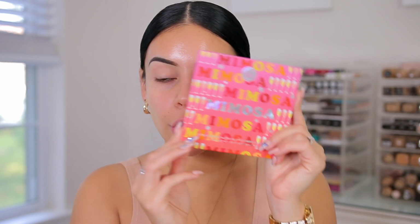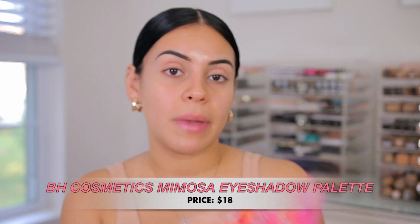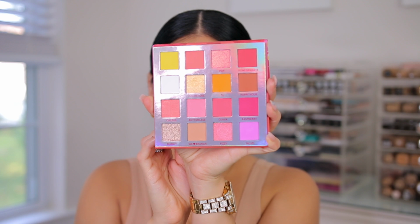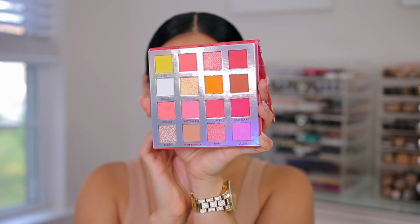So I already have my brows done. I primed my lids and everything, and we're just gonna jump into eyeshadow. I have here the BH Cosmetics Mimosa eyeshadow palette, which looks like this. I am a big fan of BH Cosmetics. I have been using their products for years. They're so good, super affordable, and I used this palette yesterday. You can't even tell because you can see there's barely any fallout, no kickback, but the shadows are super pigmented and buttery. But we're gonna use this again today.